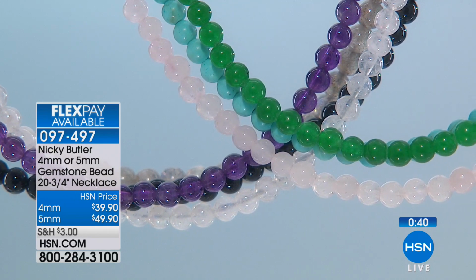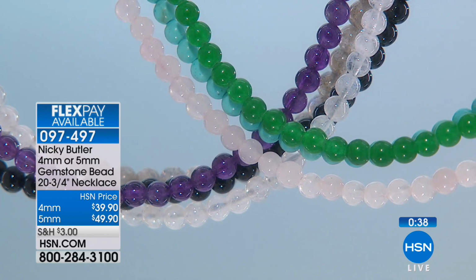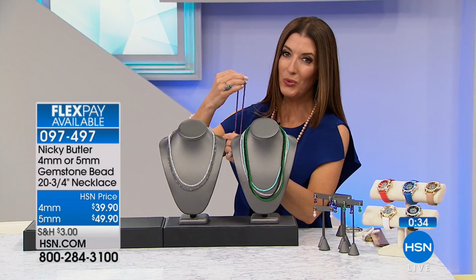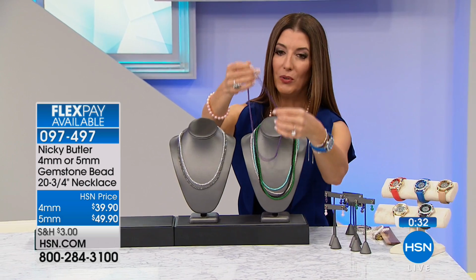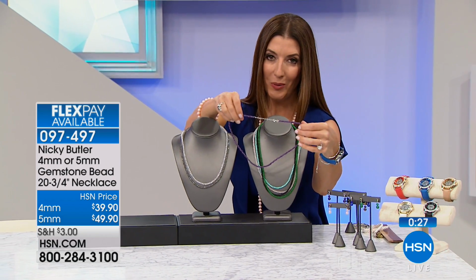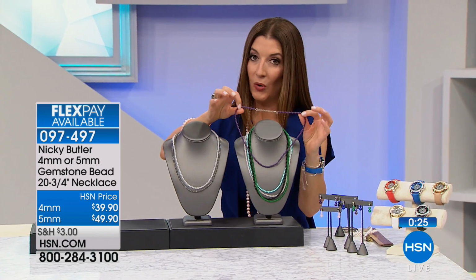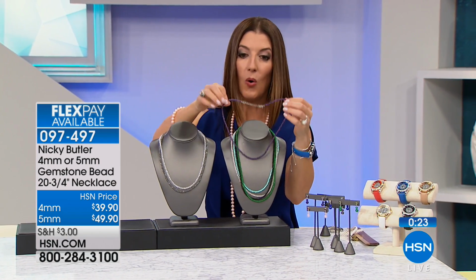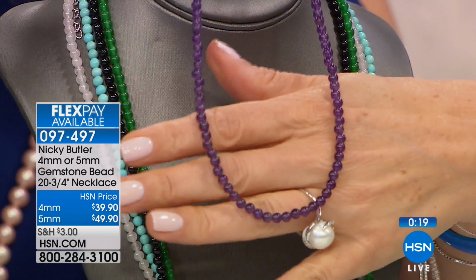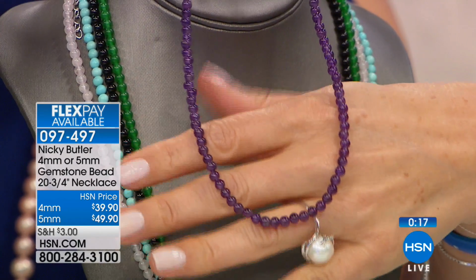And when you have beads that are genuine gemstones, you feel the difference. They feel cool to the touch. They feel beautiful and fluid against your skin. And because the size isn't overwhelming, you can wear them on their own. They're a true standalone piece. Or you can go ahead and slide on one of your favorite pendants or cross designs. I just love everything about it.